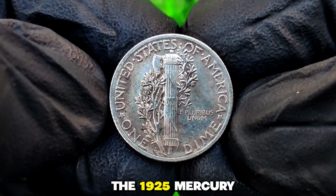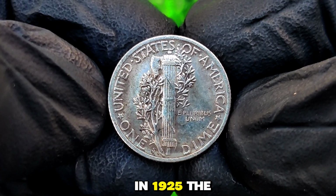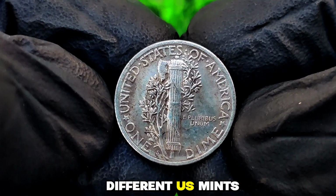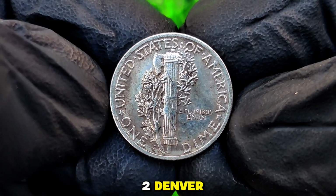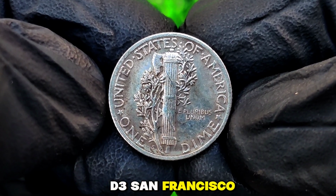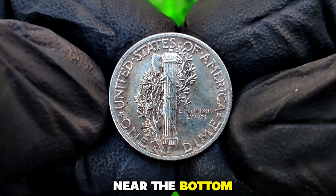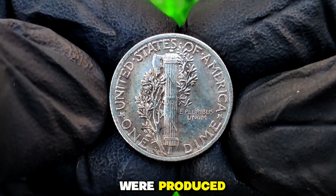The 1925 Mercury dime, mint marks and production. In 1925, the Mercury dime was struck at 3 different U.S. mints. 1. Philadelphia, no mint mark. 2. Denver, D. 3. San Francisco, S. You can find a mint mark on the reverse side of the coin, near the bottom, just to the right of the E in ONE. Here's how many were produced.